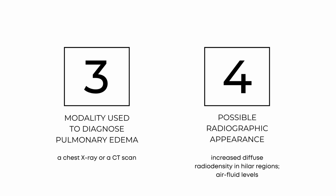Other tests include pulse oximetry, arterial blood gas test, B-type natriuretic peptide BNP blood test, other blood tests, electrocardiogram, ECG or EKG, echocardiogram, cardiac catheterization and coronary angiogram, or an ultrasound of the lungs.